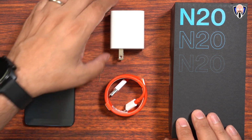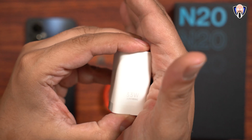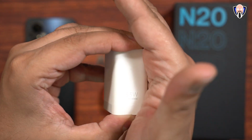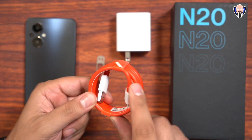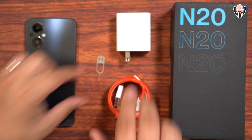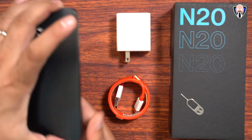What we have here is a 33-watt charger that's included in the box. This is the charger. Let's go ahead and give it a second to focus. This is a 33-watt SuperVOOC charger from OnePlus that's included. We have a USB-A to USB-C, OnePlus red cable as we typically have. You get a SIM card or SIM tray removal tool here, and of course the N20.